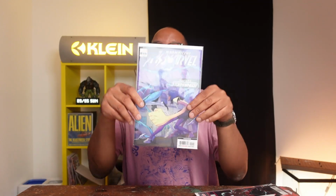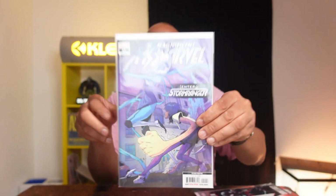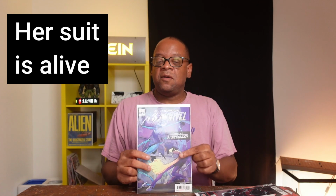Then we have the Magnificent Ms. Marvel issue number 11, the second print variant. It's the first appearance of Storm Ranger, as it says right here. This book I believe is also down. I think it's around $15 or so. You know, Kamala Khan is coming, and this is her suit, so I think it's a pretty good spec.